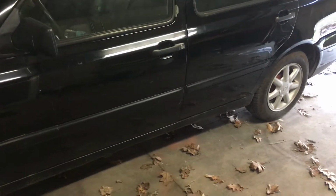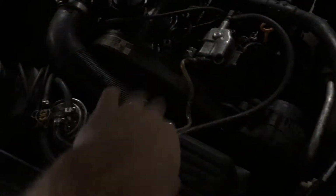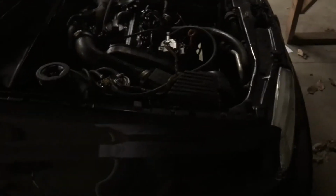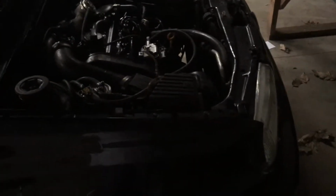So basically what's going on with the car is when it starts, it runs extremely rich. It'll clean out a little bit, but it's got way too much fuel going into it. And these are pretty old school engines, so you can adjust the pump manually on the timing belt down there under the cover. But you need the Volkswagen computer to see where you're at, you know what I mean?